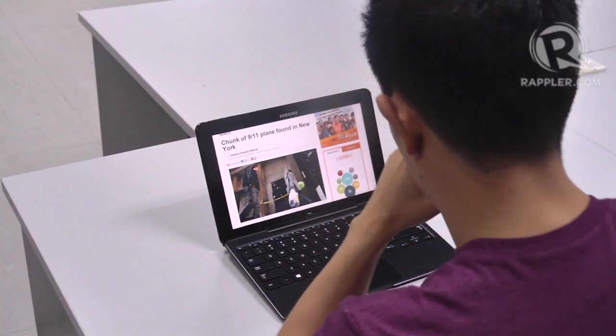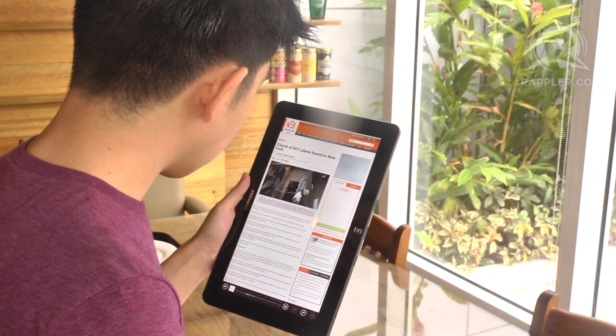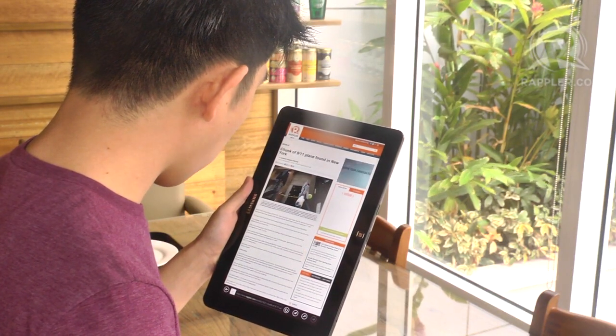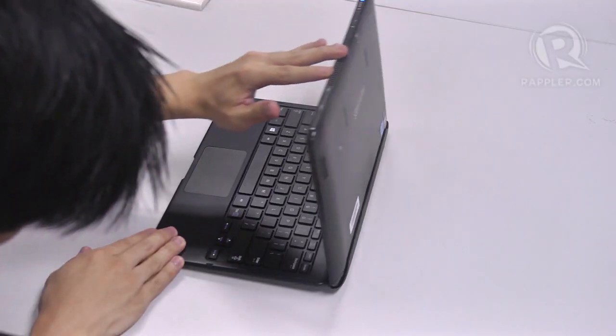Another thing that I really enjoyed doing was to start reading an article on my desk and then ejecting the tablet from the keyboard and continuing to read from a more comfortable position. I also love using it in landscape mode. The extra height lets you see whole web pages like you've never seen them before. Overall, the device is well built.